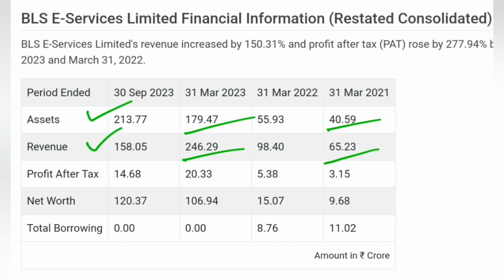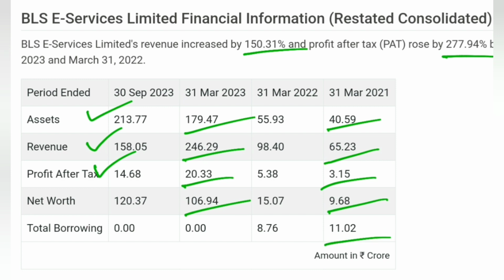Company's profit after tax has increased from 3.15 crore rupees in the year 2021 to 20.33 crore rupees in the year 2023. In this financial year, the company's profit after tax has touched 14.68 crore rupees. Also, company's net worth has increased from 9.68 to 106.94 crore rupees in the year 2023. Company has become debt free as there was total debt of around 11.02 crore rupees in the year 2021, which has decreased to 8.76 crores in the year 2022, and in the year 2023 the company has become debt free. This is the best thing about this company.